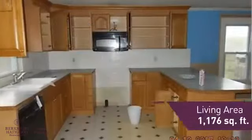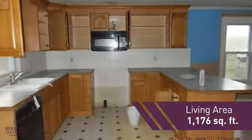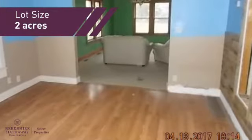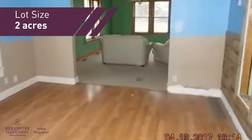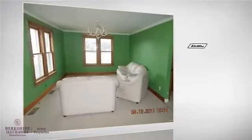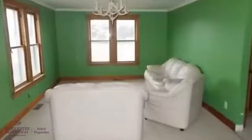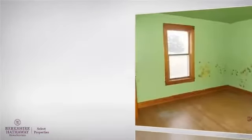and features over 1,100 square feet of space, giving you a spacious layout to play host or kick back and relax after a long day. Inside, you'll find 3 bedrooms, so everyone has a private space to come home to, as well as 1 full bathroom.